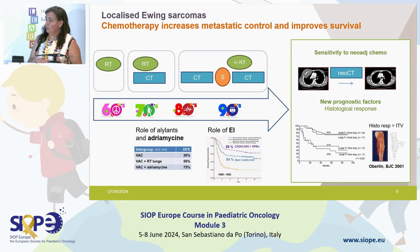And we discovered a new prognostic factor, which was the histological response to chemotherapy. After the neoadjuvant chemotherapy, when you do the surgery, you look at the percentage of necrosis or viable cells that are remaining in the bone. And this is the most important prognostic factor in localized patients, even more important than the initial tumor volume, which was up to then the main prognostic factor in localized patients.